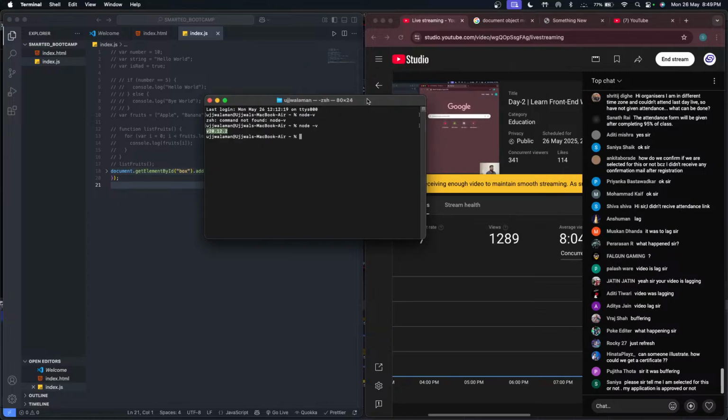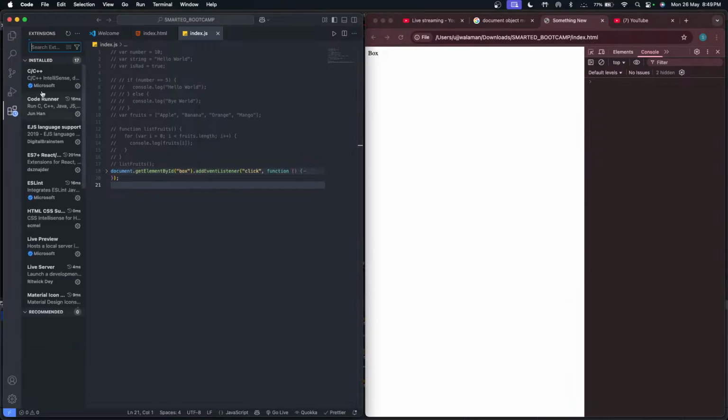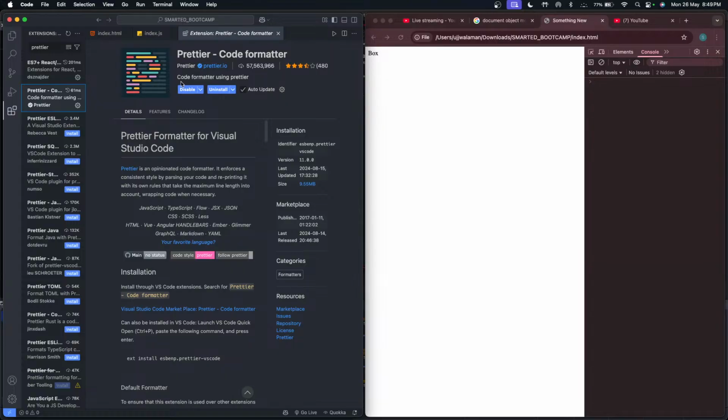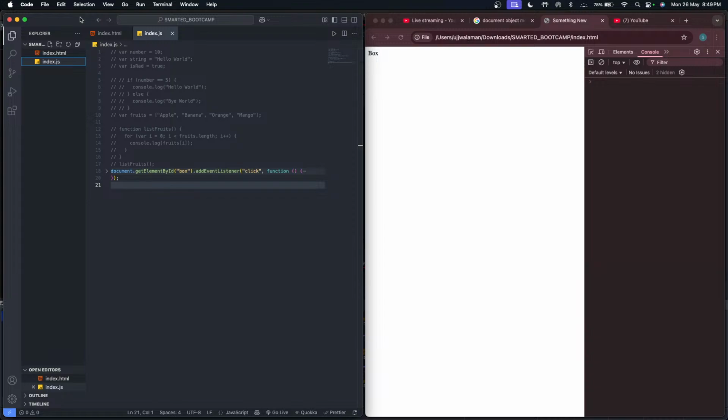You might be using a newer version also. That is totally fine. Nothing changes for this bootcamp. For the code editor, we'll be using the same Visual Studio Code editor. You are free to use any other code editor. But if you are using VS Code, I strongly recommend you to use the Prettier extension for formatting your code. You can search for Prettier, hit enter, and you'll get this particular extension, which is already installed for me.